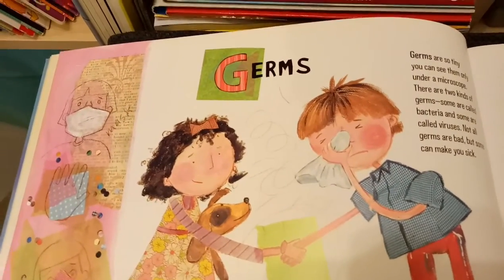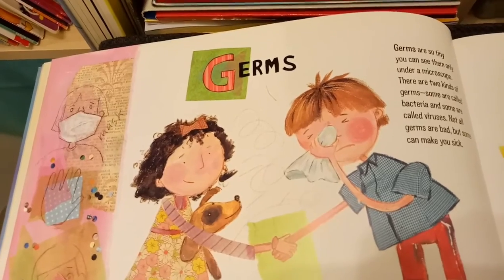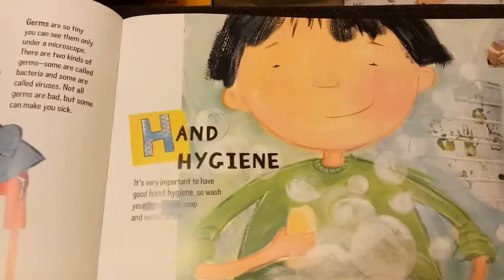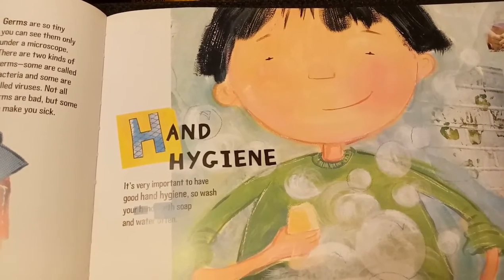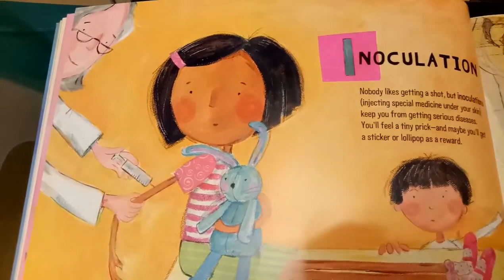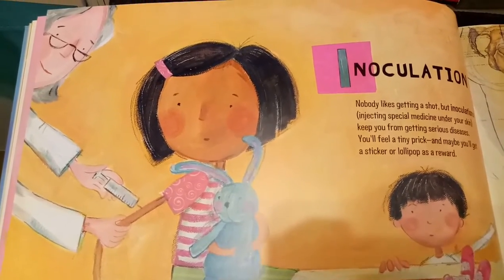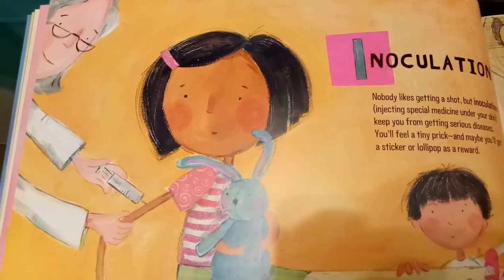G is for germs. Germs are so tiny, you can see them only under a microscope. There are two kinds of germs. Some are called bacteria and some are called viruses. Not all germs are bad, but some can make you really sick. H is for hand hygiene. It's very important to have good hand hygiene. So wash your hands with soap and water often. I is for inoculation. Nobody likes getting a shot, but inoculations, injecting special medicine under your skin, keep you from getting serious diseases. You'll feel a tiny peck, and maybe you'll get a sticker or lollipop as a reward.